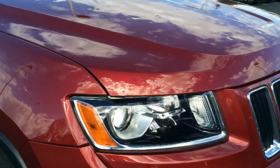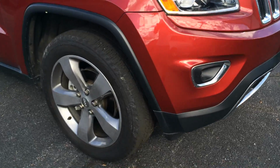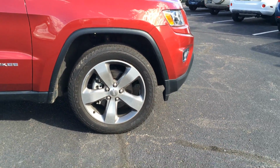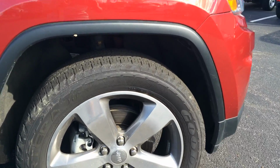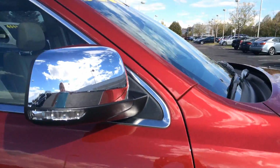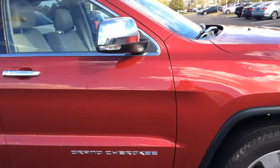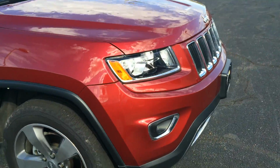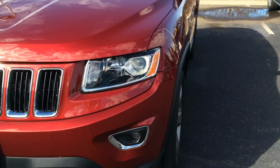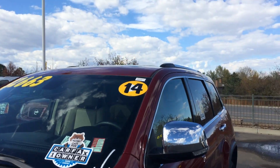It features really good projector headlamps and projector fog lamps. These wheels are both standard, they're an option on the Limited, but standard on the Overland. They're 20-inch alloy wheels. You get turn signal mirrors with the chrome accenting. I personally think all the chrome on it is a little much. The Summit and Overland have even more, but I could get used to it. This particular one doesn't have the automatic braking, but it is available, and it works well.